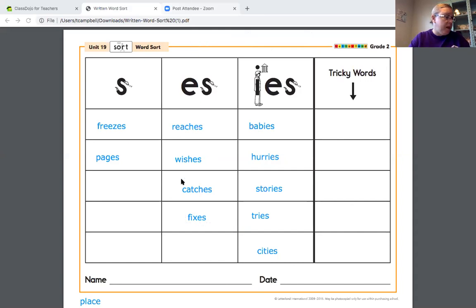All right. Our tricky word is answer. Let's go ahead and put our tricky word in.